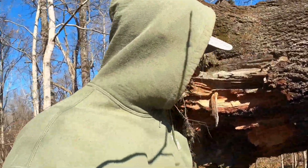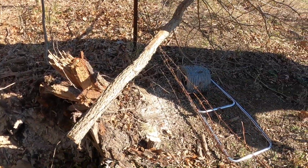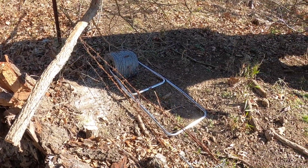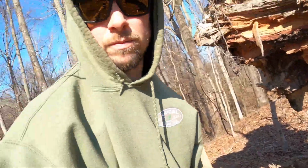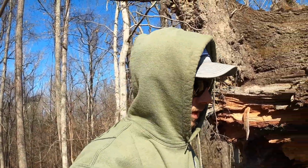Oh, camera fell while I was sawing, but got that done. So get that pulled out of the way. Got about 30 foot or so to stretch that wire, and then we'll start going back the other direction.